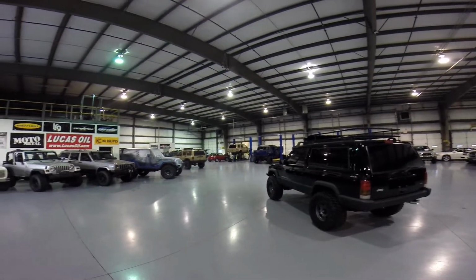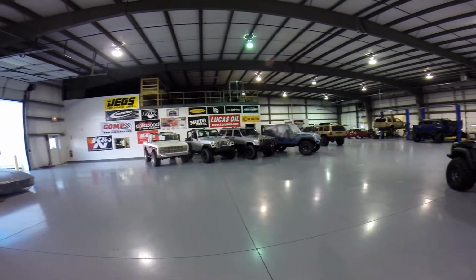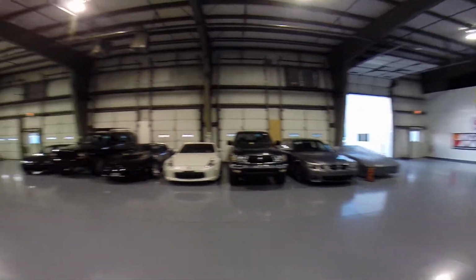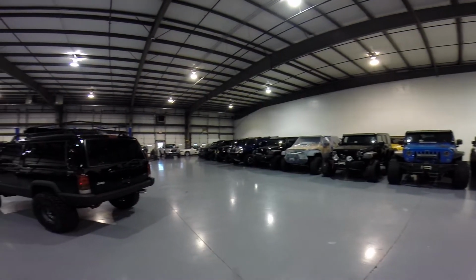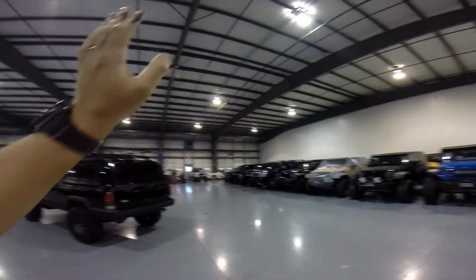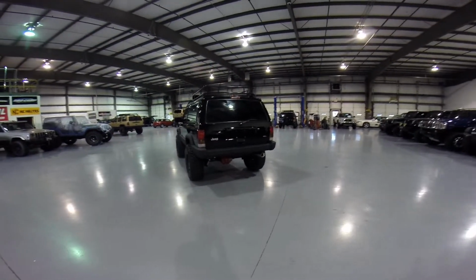Take a look around our facility, you'll see pretty much nothing but custom Jeeps. There's an old Bronco that we're restoring. We do some sport cars as well, and all these Jeeps here are Jeeps that came to us 100% bone stock. This is a double row. There's Jeeps behind these Jeeps. We have Jeeps in the back of our facility. So we know these Jeeps very, very well.